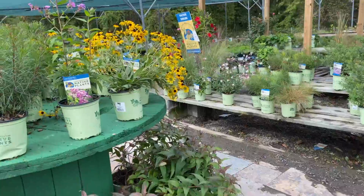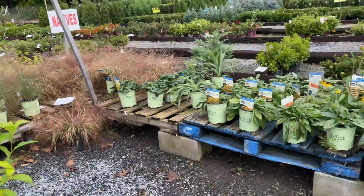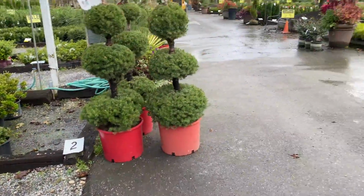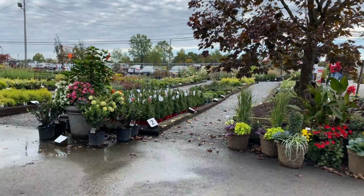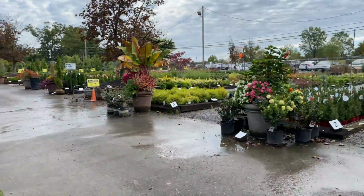Oh, look at these black-eyed Susans. Native plants. But it says VIP only gets 20%. Oh my god, guys. I forgot all about over here. I'm thinking about trying to pan over here. There's more on this side.